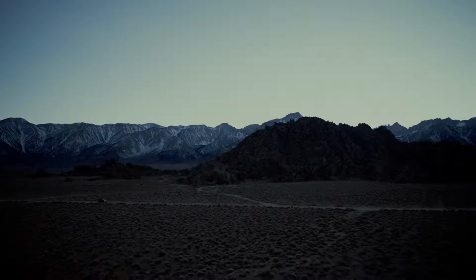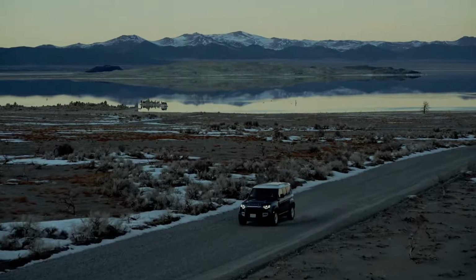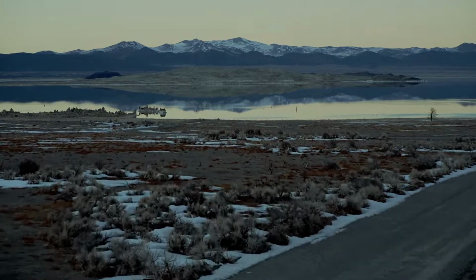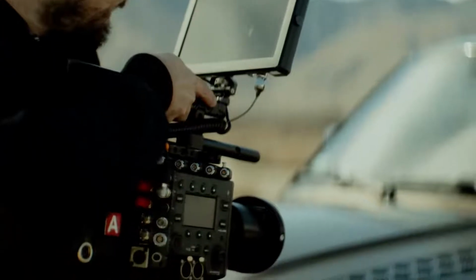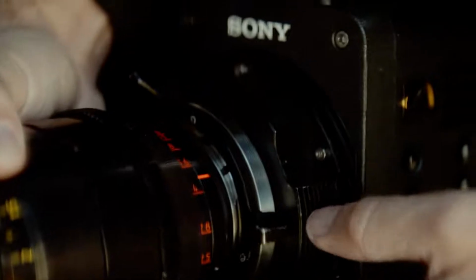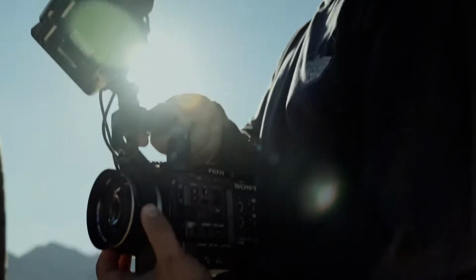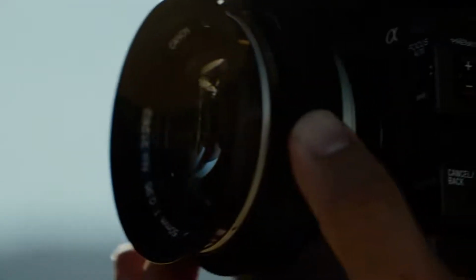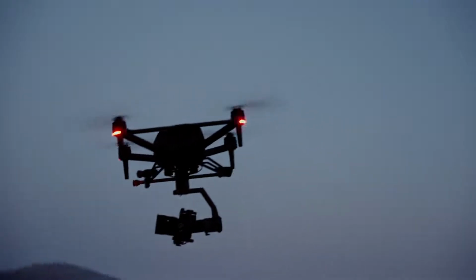The codec on the ecosystem of the A1 and FX6 is 4:2:2 10-bit recording. It's easy to take the footage from these cameras and intercut it with high-end systems like Venice. Another important feature to mention is the flexibility of the Sony E-mount system. Today we're playing with the famous f/0.95 Dream lens. I have it on an M-mount to E-mount adapter on the FX6.